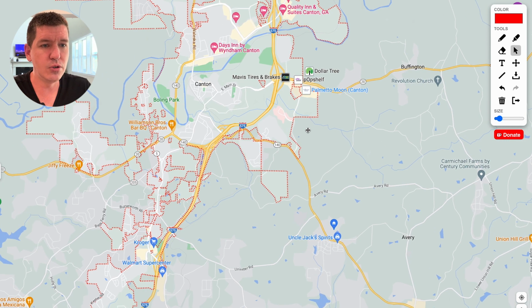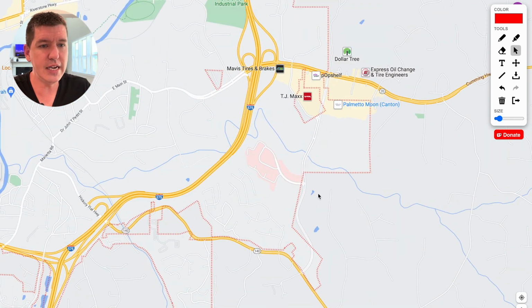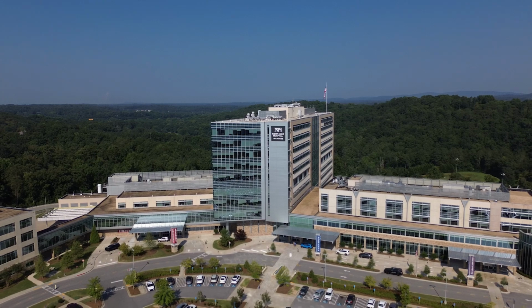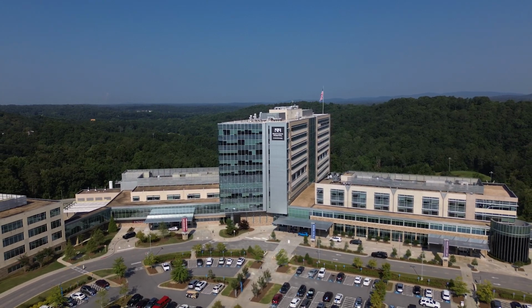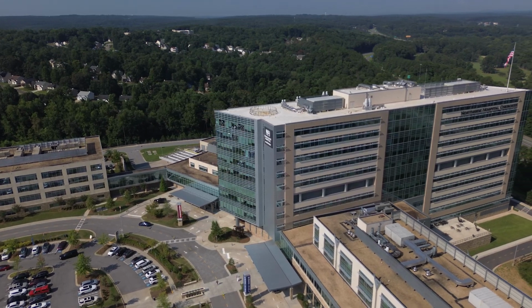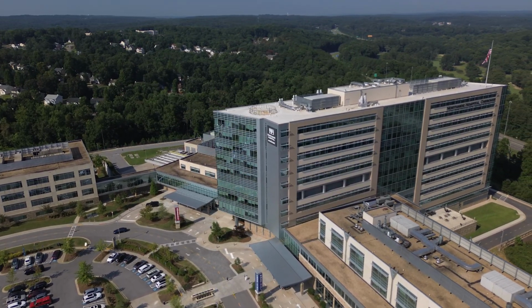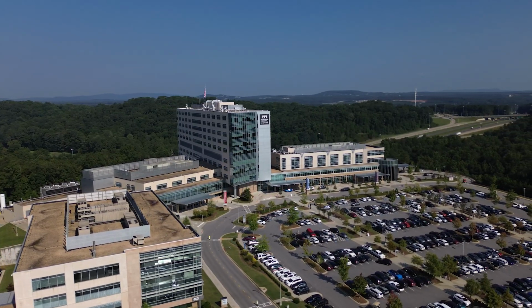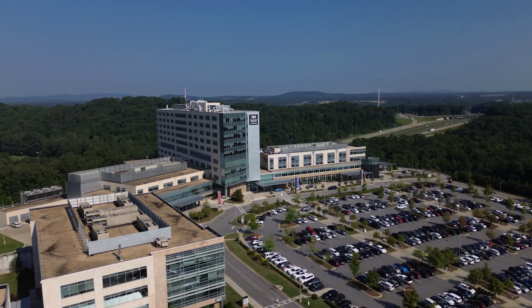All right, speaking of Northside Cherokee Drive, right here in the middle of Northside Cherokee Drive is the hospital. And this is a major hospital. This is taking care of pretty much most of Cherokee County and mostly Canton. There are some other smaller hospitals in the Woodstock area, but if you've got something going on, that's probably where you're going, into the Northside Cherokee Hospital right there. Beautiful place.